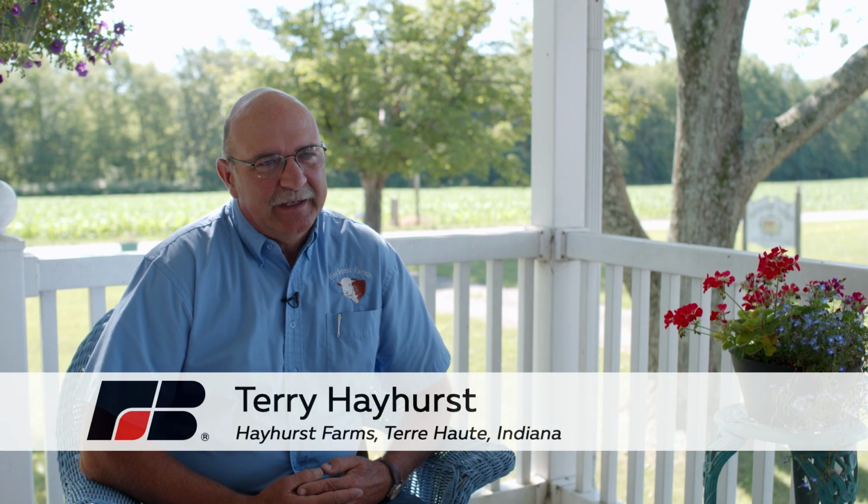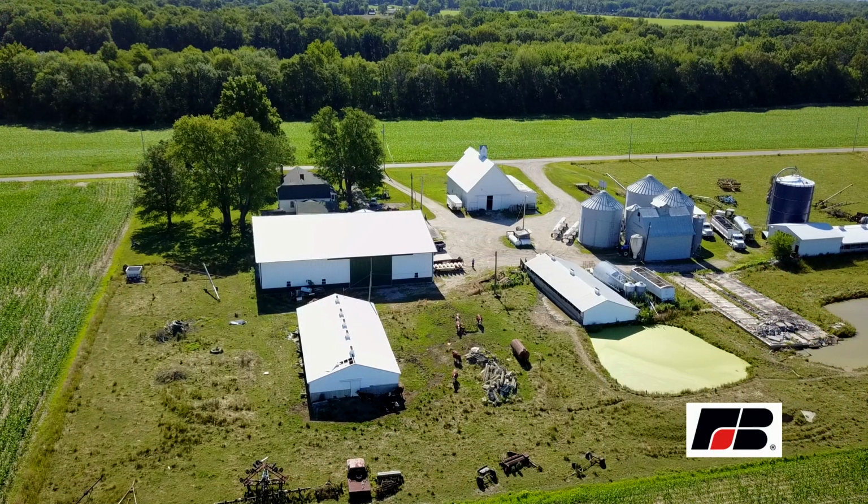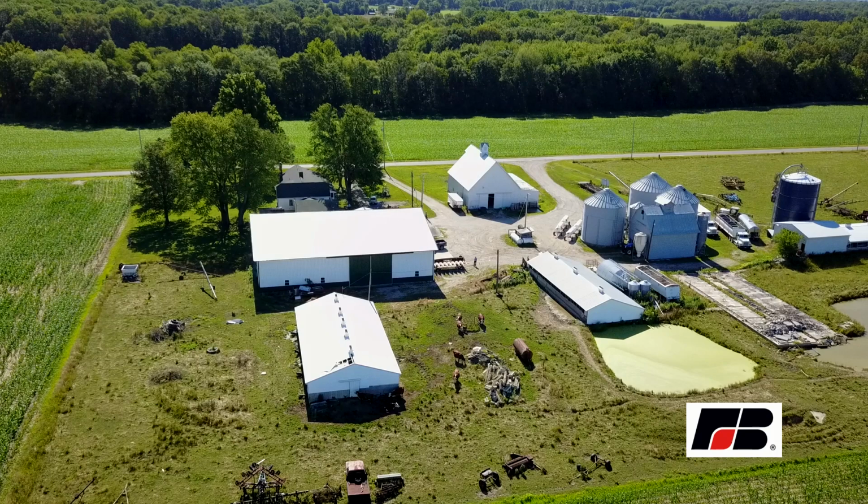My grandfather and dad bought the original property, not where we're sitting, but the original property, back in 1942. And then I came back to the farm full-time in 1984 after graduating Purdue. It is a family partnership. My sister and mom and I are the basic partners in the farm.